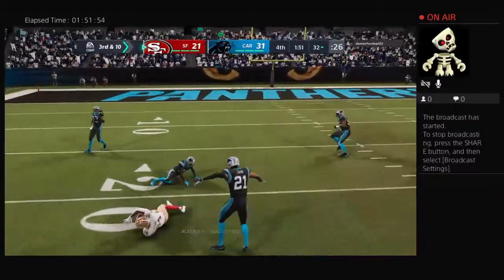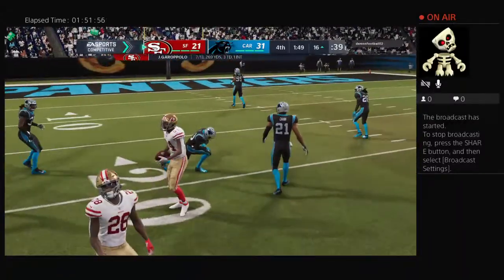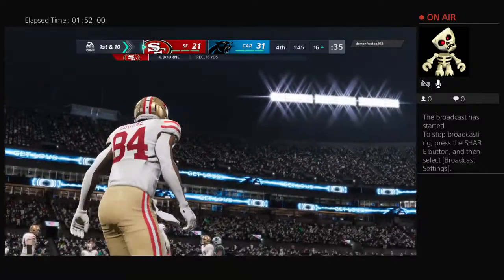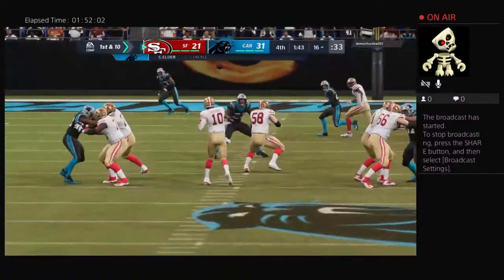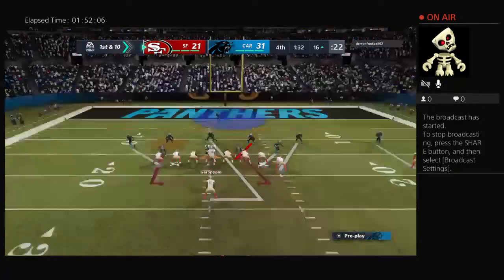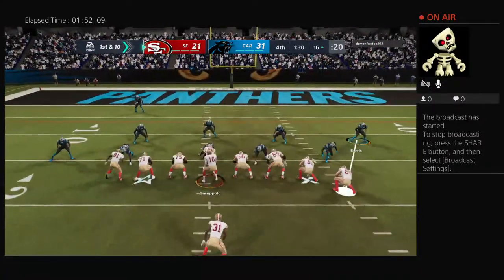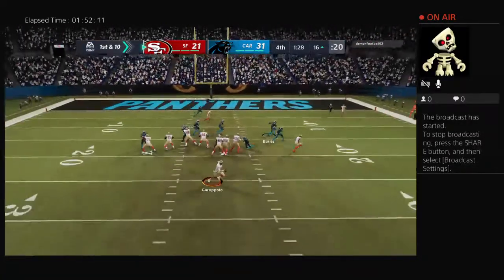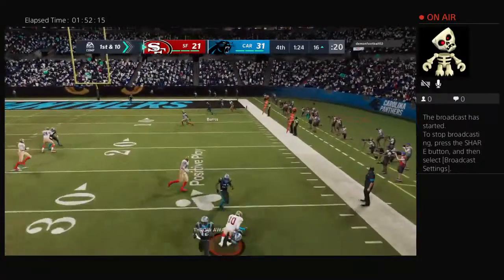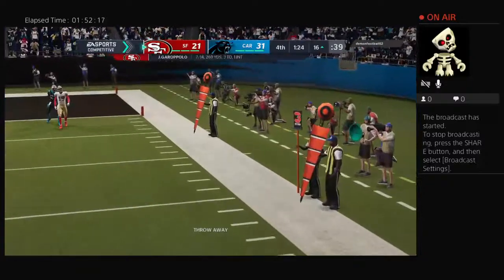The pressure drops off as they'll look to throw. He's got his man. It's Kendrick Bourne. And they're going to have another first down as the tackle's made at the Panthers 16. It'll go as a first down for San Francisco on a pickup of 16. So the ball down to the 16 here for first and 10. Inside the red zone, it's Garoppolo. They'll buy some time right. And that is incomplete here.